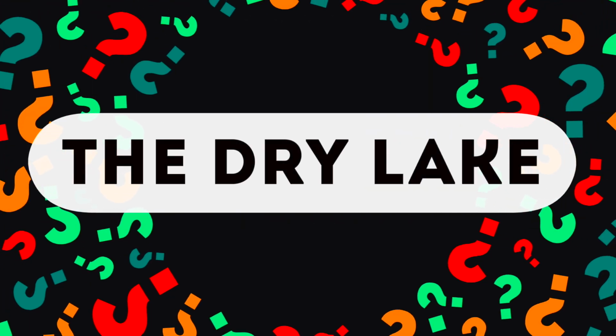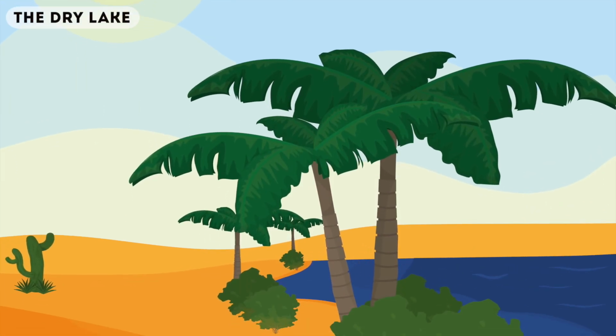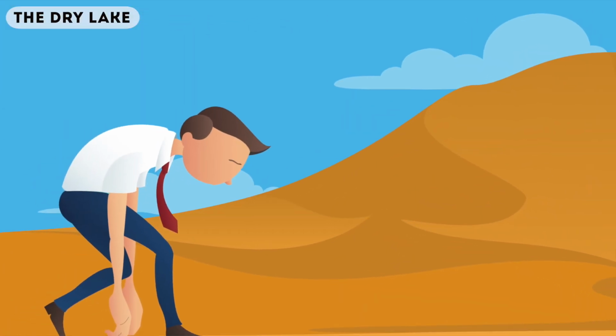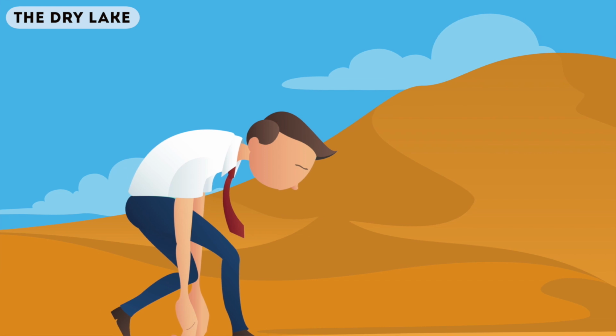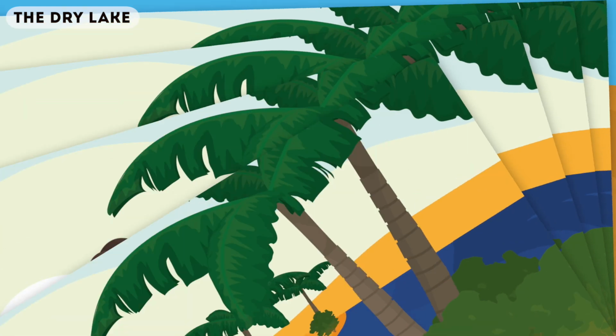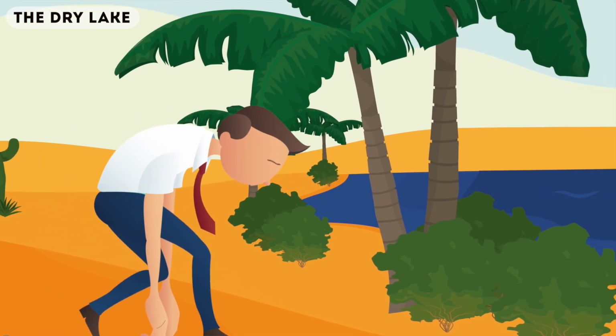Next up is the dry lake. A dry lake is a lake found in a desert. Well, one day Matthew was stuck in the desert without water. He'd somehow got lost out in the Nevada desert and he'd been wandering around in the boiling hot heat for many hours. He was getting very dehydrated until he came across a dry lake.